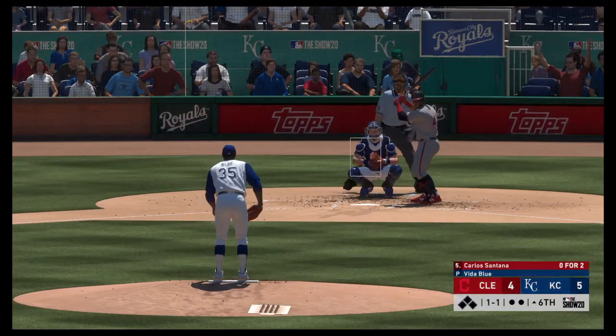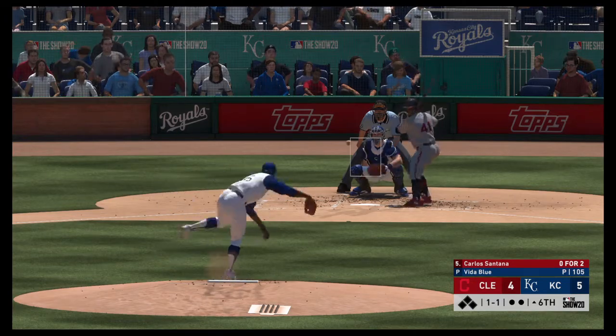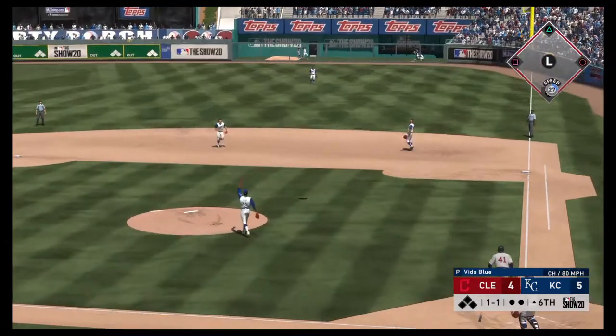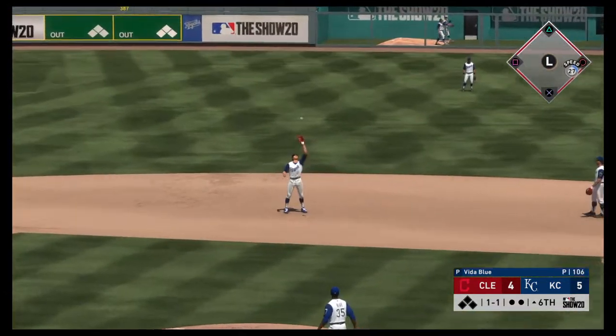Santana. A couple of ground outs on his batting line in 2 trips so far. And he gets him to pop it up on the right side of the infield. And there's your first out of the inning.